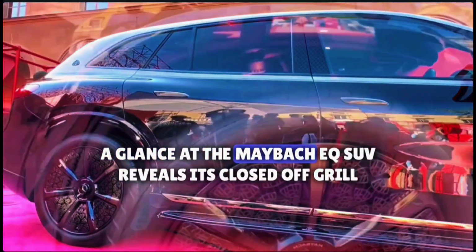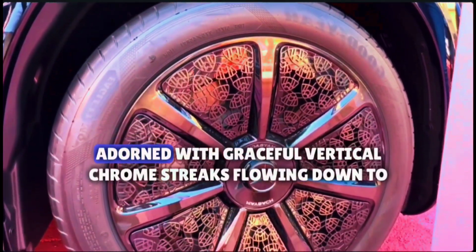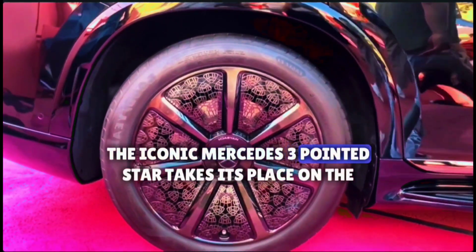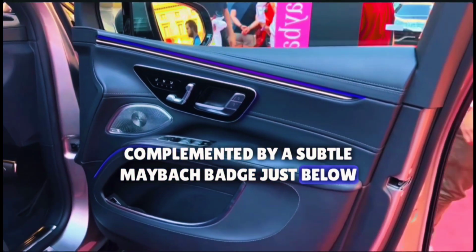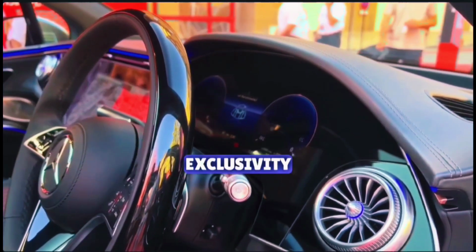A glance at the Maybach EQS SUV reveals its closed-off grille adorned with graceful vertical chrome streaks flowing down to the air inlet below. The iconic Mercedes three-pointed star takes its place on the fixed hood, complemented by a subtle Maybach badge just below. Throughout the exterior, Maybach logos tastefully accentuate its exclusivity.